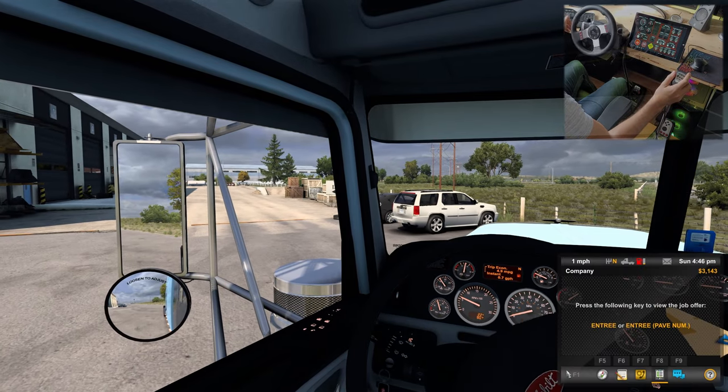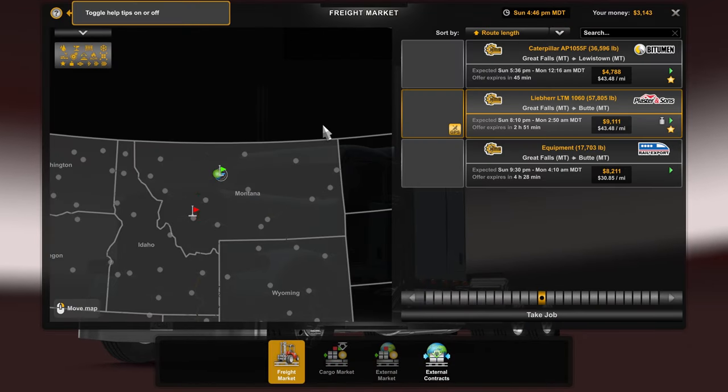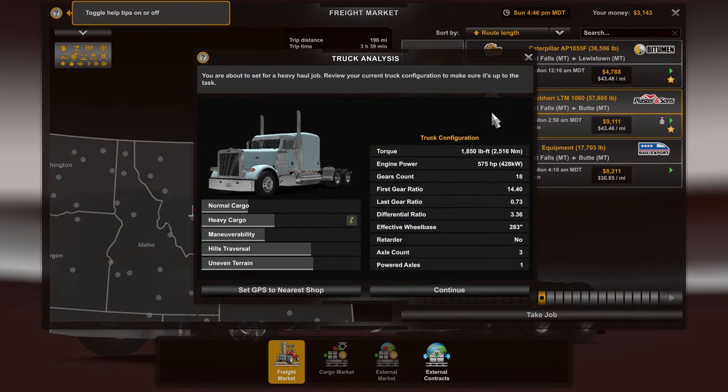Alright, so now let's pick up the load guys. Yeah, it will be an awesome load. I love this kind of load. 57,000 pounds, nice little run.